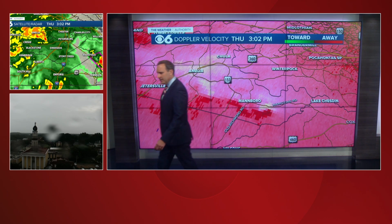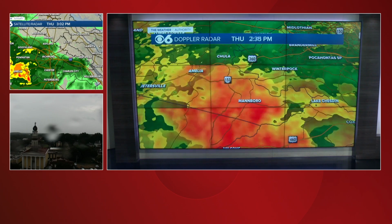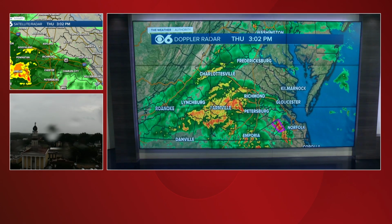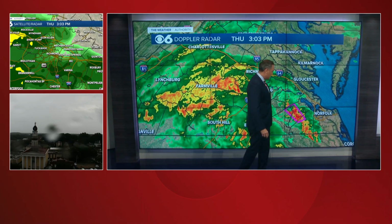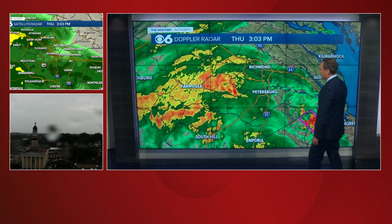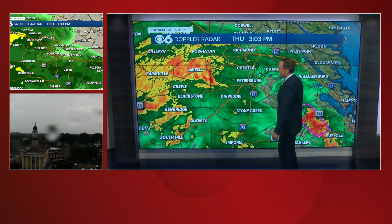Let's go over here and look at what we've got on Doppler Max 6 3D. I'm going to pull this up, and we'll go over and look at, again, the broad view. We've got a new tornado warning that's down there, going to be right along the 460 corridor, the Ivor area, and Zuni. And then, again, just general rainfall in Dinwiddie County, and then that storm there in Amelia County.